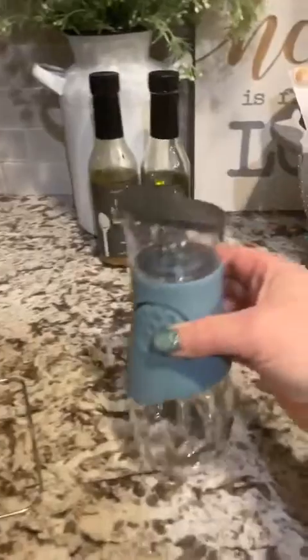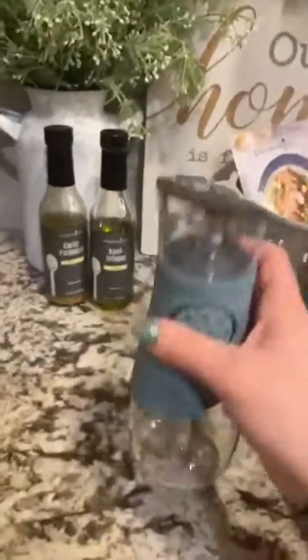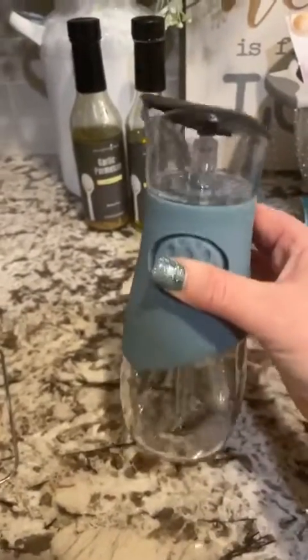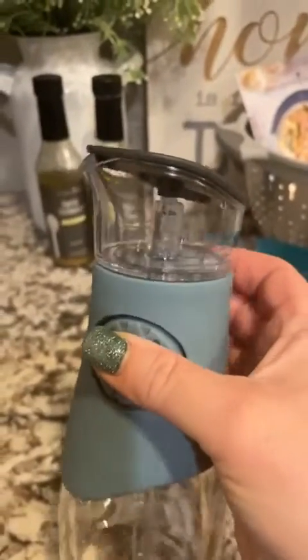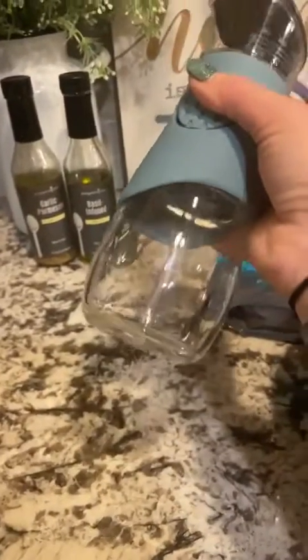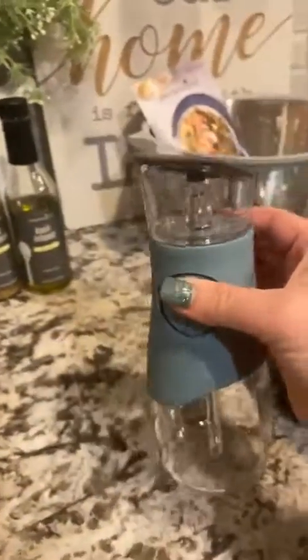So this is our brand new oil and vinegar bottle, and I should have filled this up because I just brought this out. I didn't use it yet. Basically, it's glass on the bottom, plastic on the top, and what this does is it measures out the amounts that you need, so you can get the exact measurement for any recipe. Depending on how much oil or how much vinegar you want, you are going to be able to control that. And what I love about it too is the actual system, because it should not be getting clogged like crazy on you. So you're going to have control.